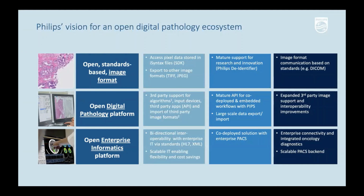And as a part of the open enterprise informatics platform vision, Philips IMS is already able to seamlessly integrate with the LIS, EMR, and barcode systems using standards. And in addition, it will be equipped with a DICOM interface to exchange images with other DICOM actors to enable collaboration and data sharing across the health enterprise.